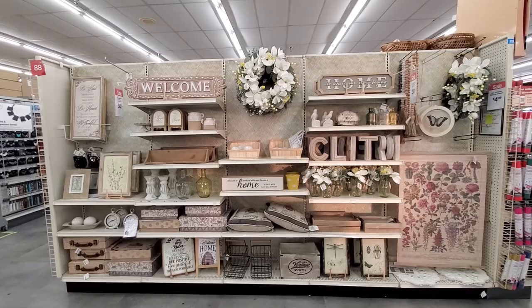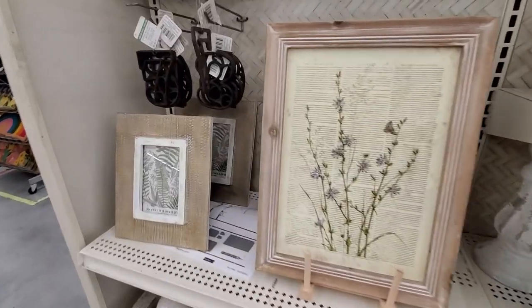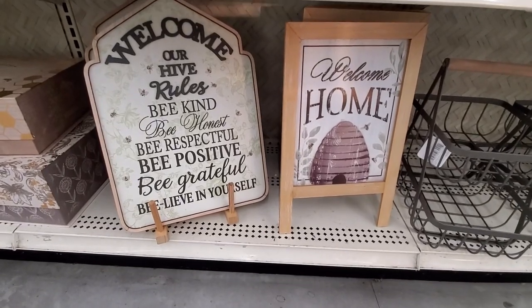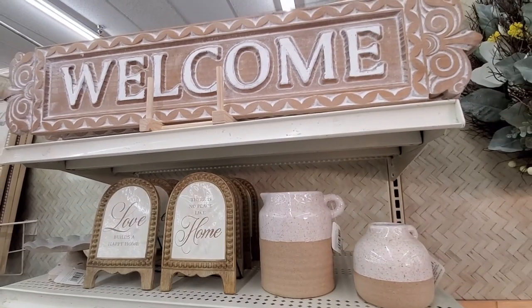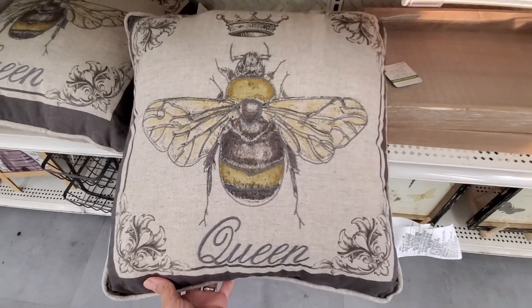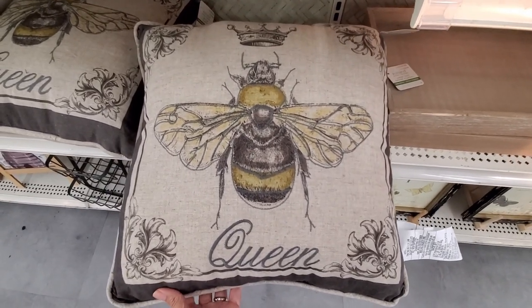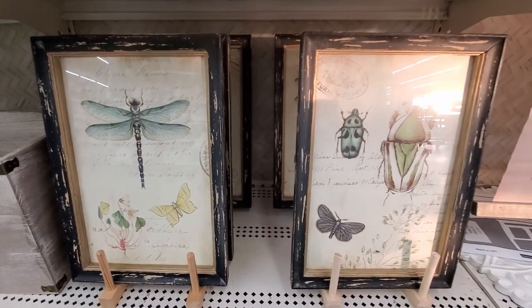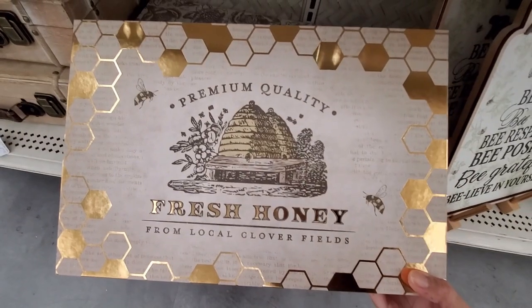This collection is called Warm Heritage and as its name says, it's really warm. I like the colors too and the bee patterns that are really cute, like this pillow. And yes, it's cozy, it has neutral and warm tones. Let me know what you think.